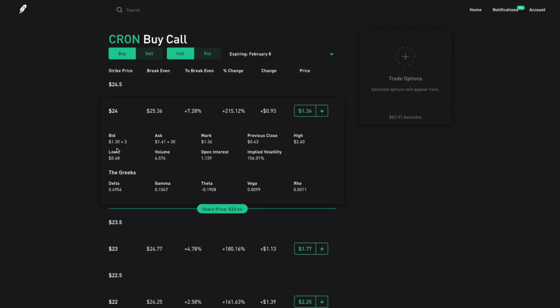So the bid and the ask in this case has a tight spread. This is actually pretty okay. I don't usually recommend doing anything over 50 cents. I would stay under 50 cents and even that's a stretch. So now that we've covered bid and ask, let's move on to the Greeks.